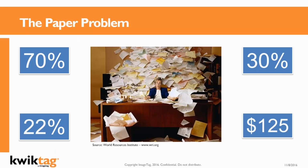And the interesting thing about that is that every single one of those areas is going to, at some point, feed into accounting. And the interesting thing about those other areas of the business is that 70%, the numbers that you're looking at on your screen right now, 70% represents the number of businesses that would fail within 3 weeks if they were affected by a damage, a flood, a fire, something like that. 30% is the amount of time that most professionals in typically accounting and human resources, but even other areas of the business, spend looking for manual documents. And 22% is the rate at which paper grows year over year. So the volume of paper in your business, unfortunately, friends, is not getting smaller. It's only going to continue to grow.